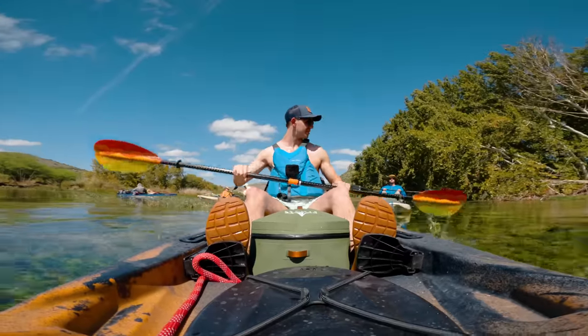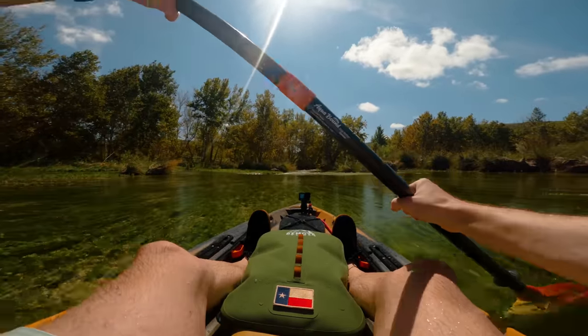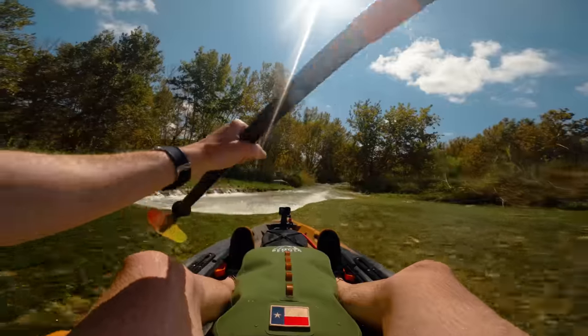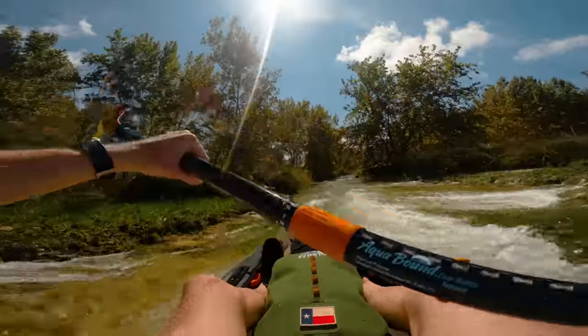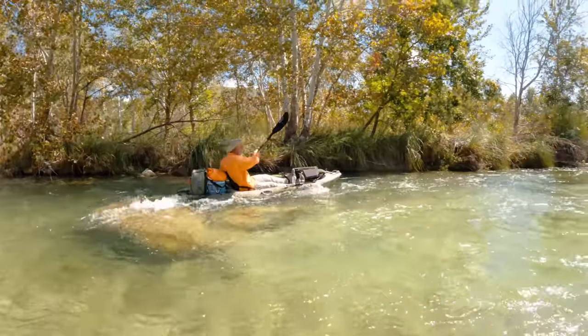All right, see y'all on the other side. Oh, this is beautiful. It is good to be back in Texas paddling the beautiful hill country rivers. Yeah, baby. We're just going down our first rapid of the trip. And boy, does it feel good. It's been so long since I've been out in the Texas Hill Country paddling our amazing rivers.